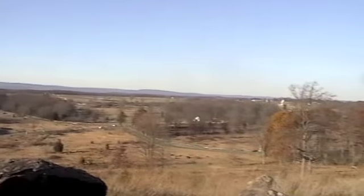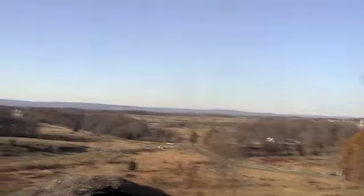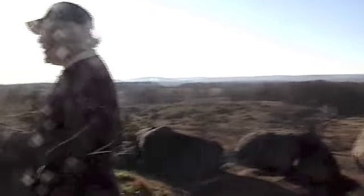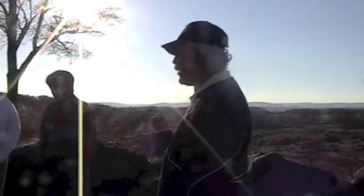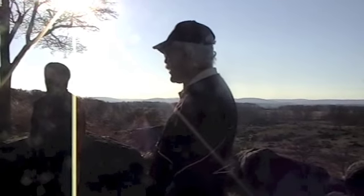But just remember this, there's another hill over there behind the big Dome Memorial, and if the enemy's in range, so are you. So they can shoot back, and I'll tell you a little bit more about that in a minute. But that's one of the great myths of Little Round Top that we're going to try and address today. Now let's walk around the corner here.